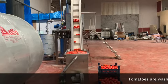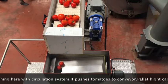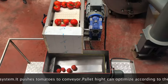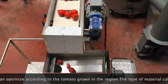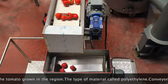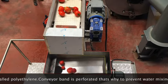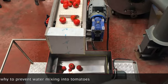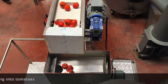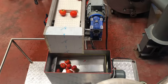Washing pool. Tomatoes are washed here with a circulation system. It pushes the tomatoes to the conveyor. Pallet height can be optimized according to the tomato ground in the region. The type of material is called polyethylene. The conveyor band is perforated to prevent water from mixing into the tomatoes.